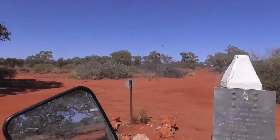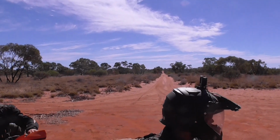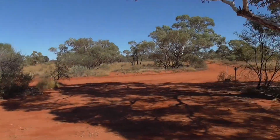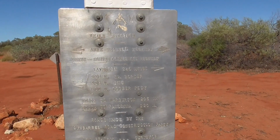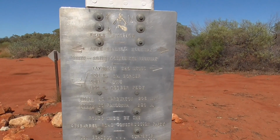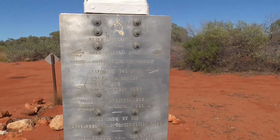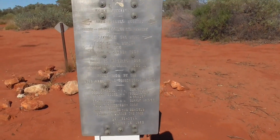Alright, so this is the Connie Sue. Goes down that way, which is about 200 metres from where we were down that way. So we've got Laverton, 240 miles. South Australia border, 220 miles. Coober Pedy, 600 miles. So yeah, we'll carry on.